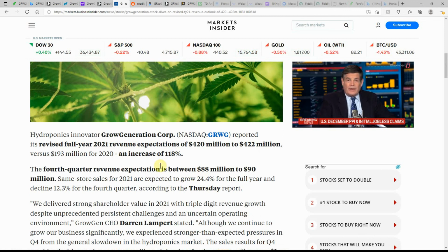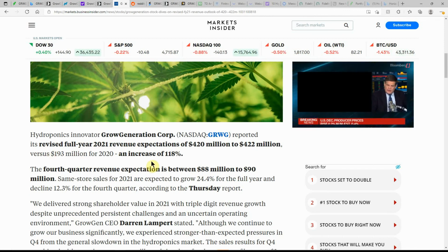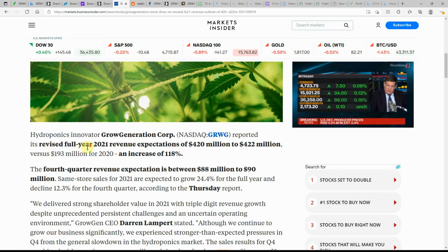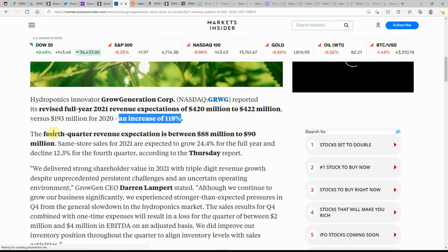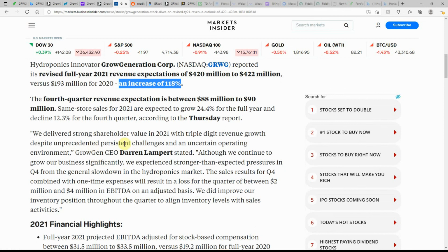So GrowGeneration stock dives on revised revenue outlook of $420 to $422 million. So I'm just waiting to see where this one's going to go. They reported a revised full year 2021 revenue expectation of $420 to $422 million versus $193 million for 2020, an increase of 118%. So yet the stock isn't reflecting that. So we delivered a strong shareholder value in 2021 with triple-digit revenue growth despite unprecedented, persistent challenges and an uncertain operating environment.